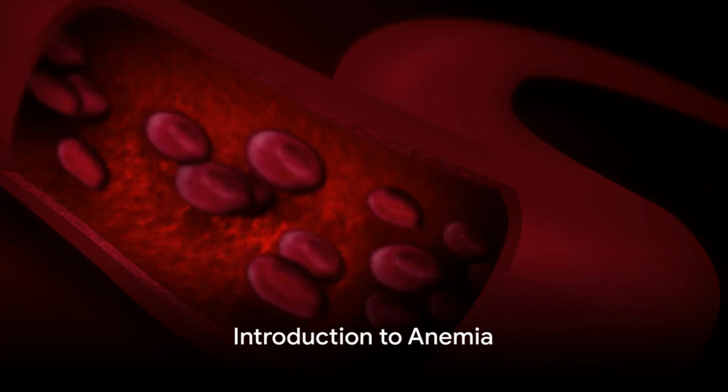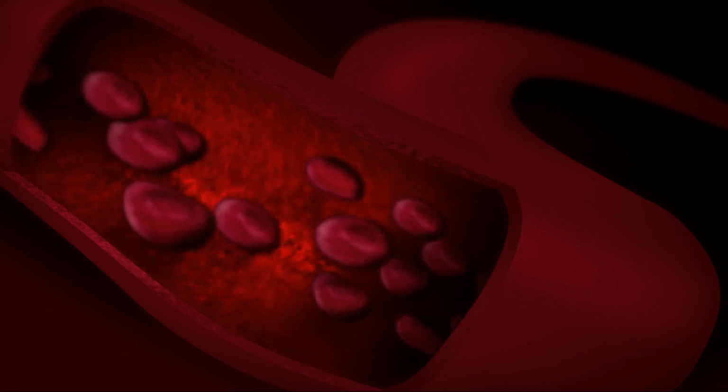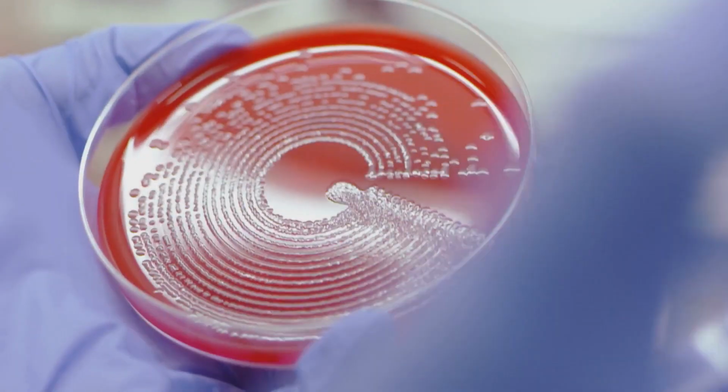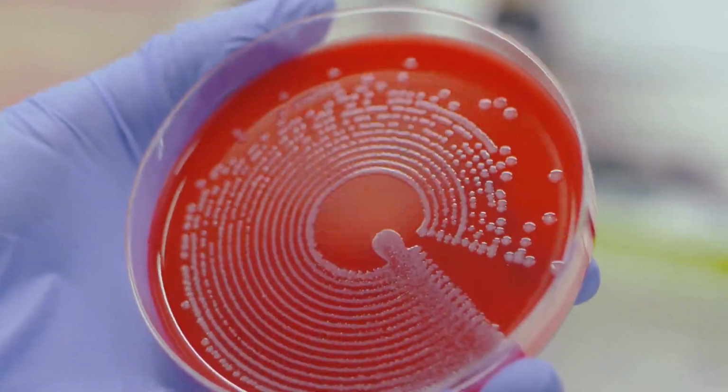Do you know what anemia is? It's a medical condition where your blood lacks adequate healthy red blood cells. These cells are crucial in transporting oxygen to your organs and tissues. Their absence or malfunction deprives your body of the essential oxygen. But what causes this deficit? Let's delve into it.